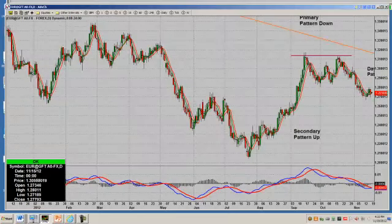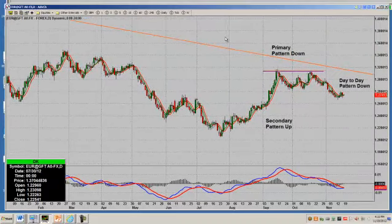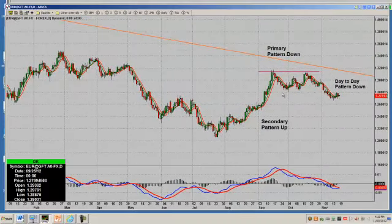Next market, Euro US dollar. Here's a market where you have a little bit more clear picture. You can see you have the majority patterns down. You had a day-to-day shift finally. That day-to-day pattern was pretty stubborn. You closed a couple of times below it intraday, and that's what shifted it.